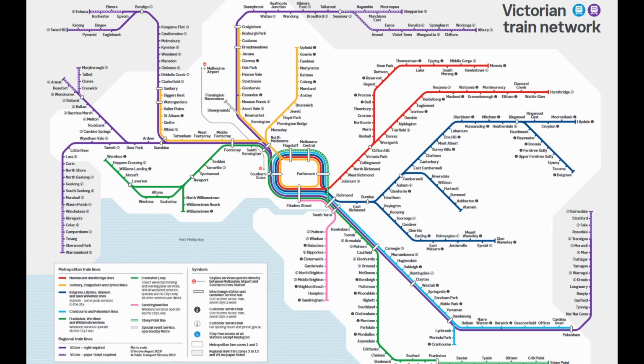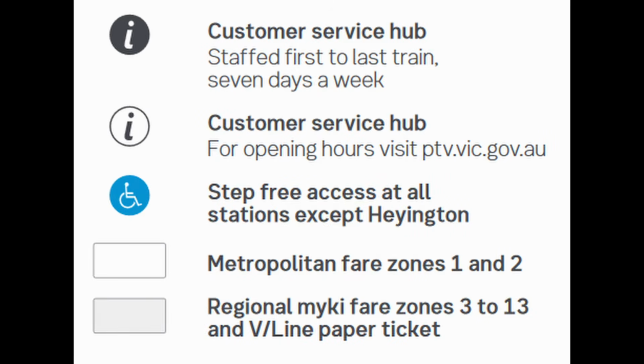So every other station in Melbourne has at least some kind of ramp or is otherwise accessible to people using wheelchairs or otherwise have mobility aids, but Heyington is the last one on the network that does not. If you look at any rail map of Melbourne's train network, you will notice that Heyington is marked specially because it is the only one left. So this is definitely something that makes Heyington different to other stations.